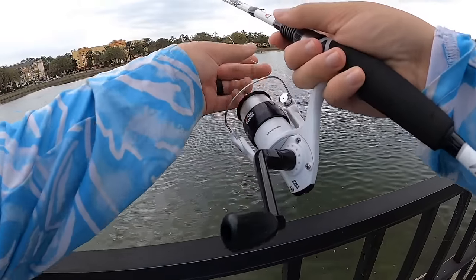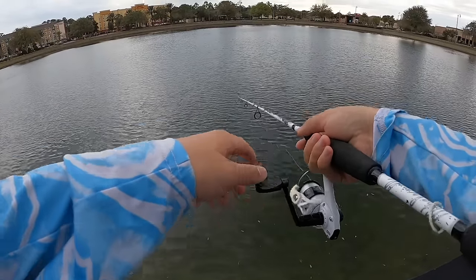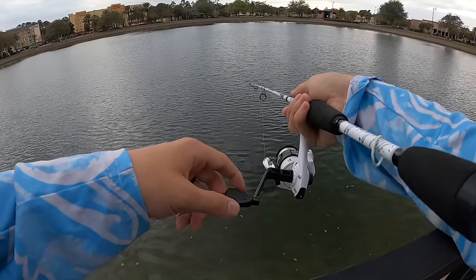Ooh. I just saw a bass. I just saw a fish. All right, let's go. This is right next to another culvert right here. I don't know if I spooked it though. It was swimming away from me.